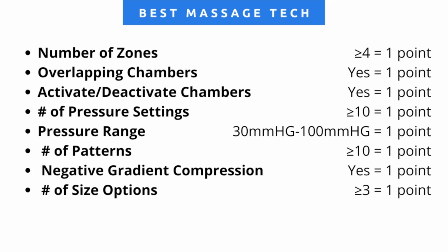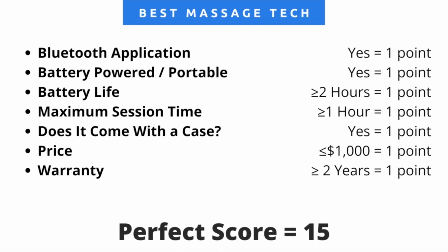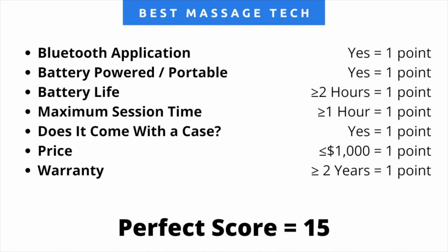I'm gonna also take a look at the number of sizes, and for me the standard is gonna be 3 or more sizes available in that product. I think it's important because if you're gonna get something, you wanna make sure it fits, and in order for it to fit, you need to have something that's the right size. I'm gonna take a look at whether the product comes with a Bluetooth compatible app, and for me the standard is yes. I think just where the technology is going, that's important for this product to have.